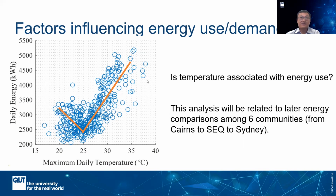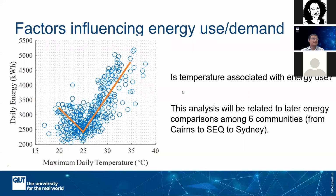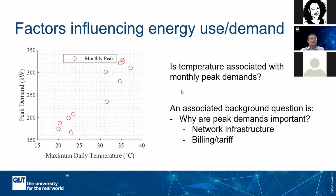We studied 6 communities from Cairns and Southeast Queensland to Sydney, and more on that a bit later on. How about peak demand? If you look at monthly peak demand, I also drew a kind of linear regression. You can see that as temperature goes higher, monthly peak demand goes higher as well. A background question is: why are peak demands important? There are many reasons; for example, two I listed here. In network infrastructure, peak demand is a key factor when we design or construct network infrastructure like transformers, or cables and conductors. And peak demand can also be part of a billing or tariff structure for commercial customers and now rolling out to residential customers as well.